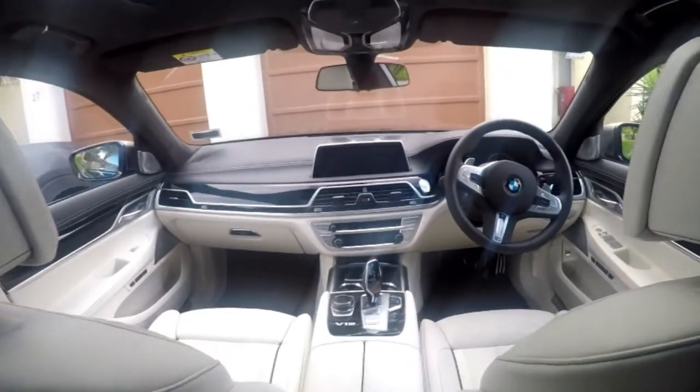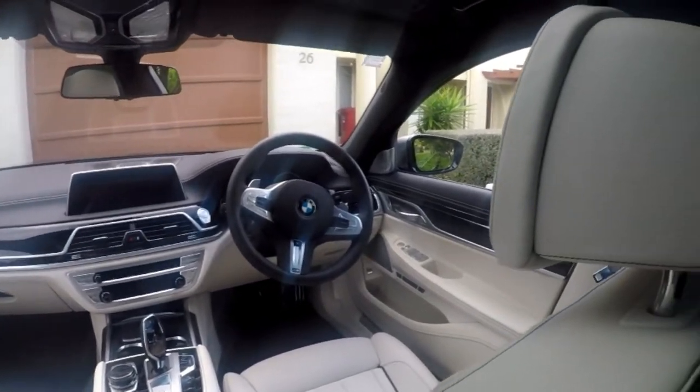Bring you into the front, look how luxurious this car is.